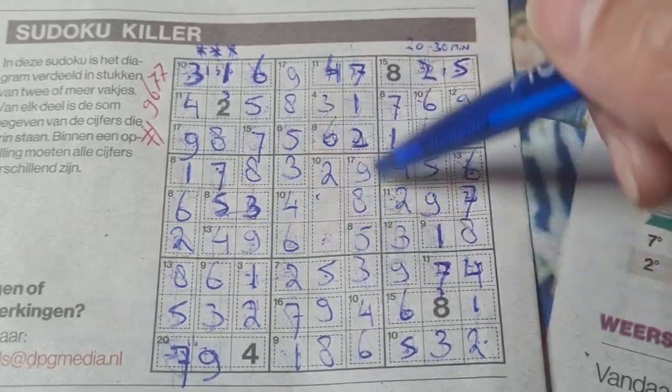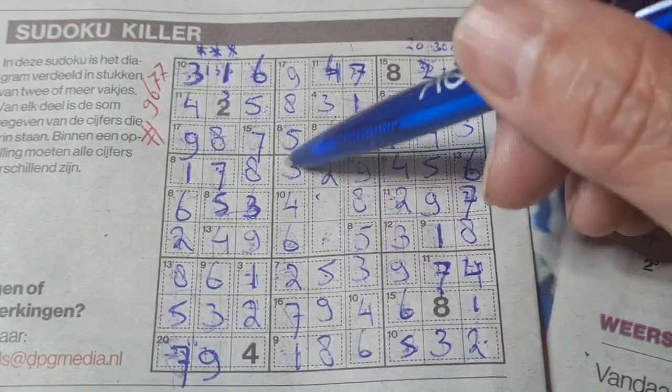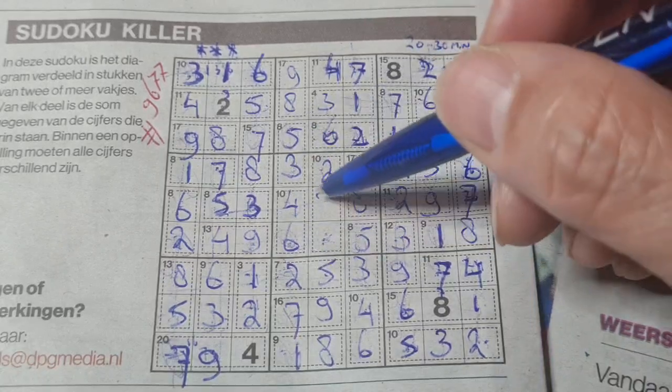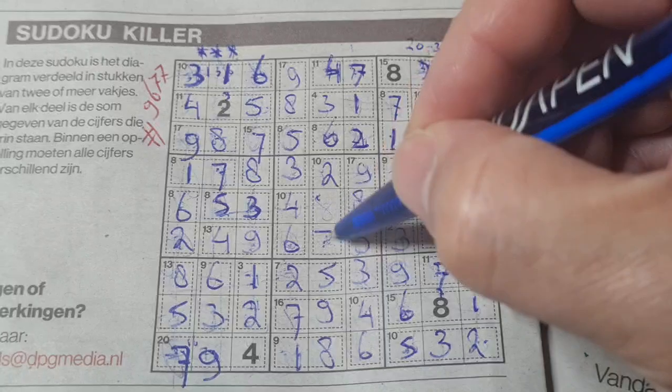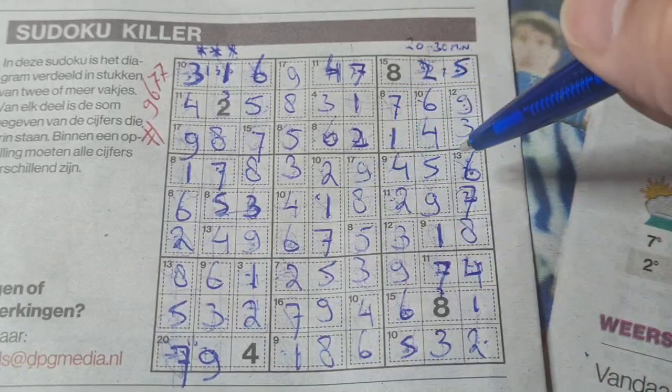Final 2 numbers in this big square for numbers. The 1 is missing. The 2, 3, the 4, the 5, the 6, and the 7 is missing. 1 and 7. We have a 7 in the middle row, no 7 there. 7 should be here, and the 1 goes there.